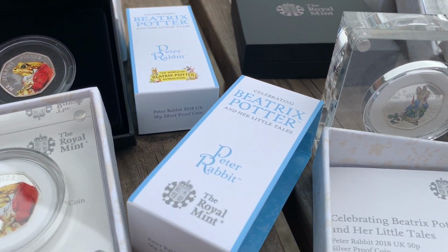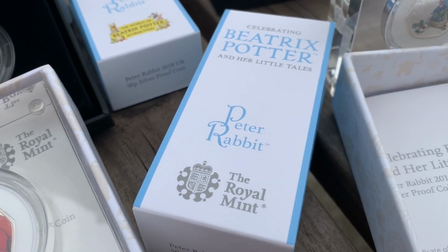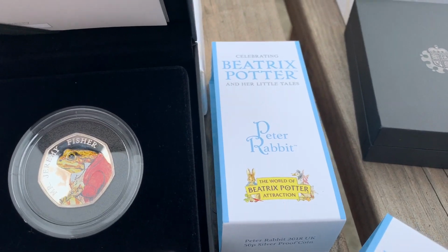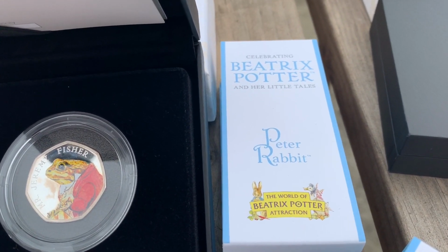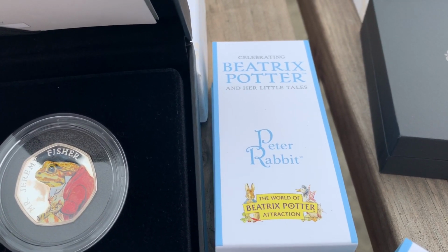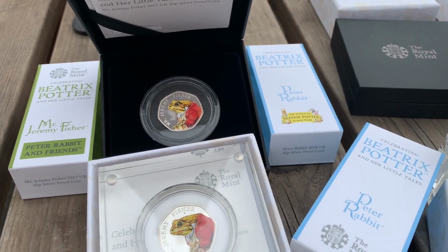And you'll notice that on some of these we've got, look at that, there's the Beatrix Potter, Peter Rabbit, the Royal Mint. And then that one that goes around the box, that's a bit different, look at that. Beatrix Potter and her little towels, Peter Rabbit, the World of Beatrix Potter attraction. Yeah, and that's where it starts getting a little bit murky for me, because I look into it.